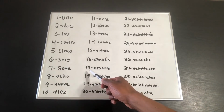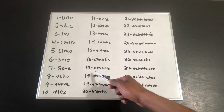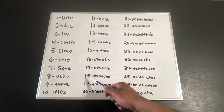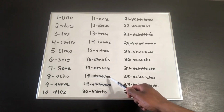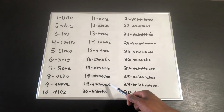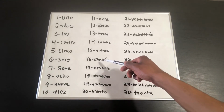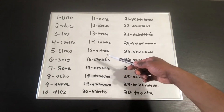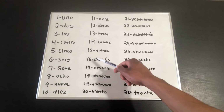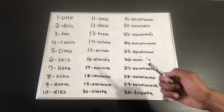16, 17, 18, 19. So that's the kind of nice pattern that we have here. That makes it a little bit less difficult to memorize since we have 10 in front of these numbers here, 16 through 19.